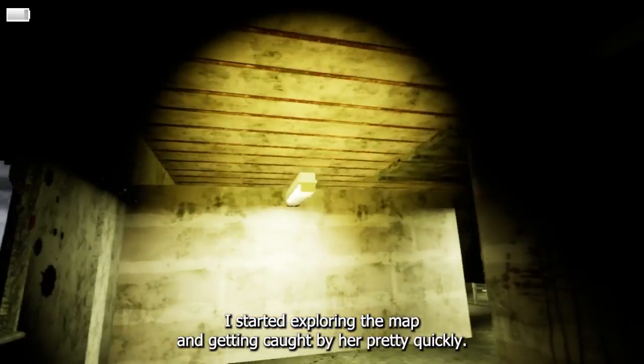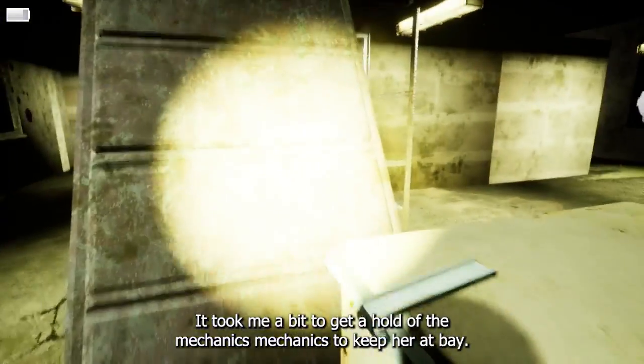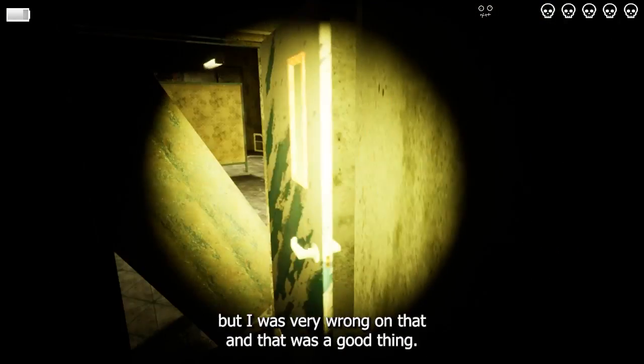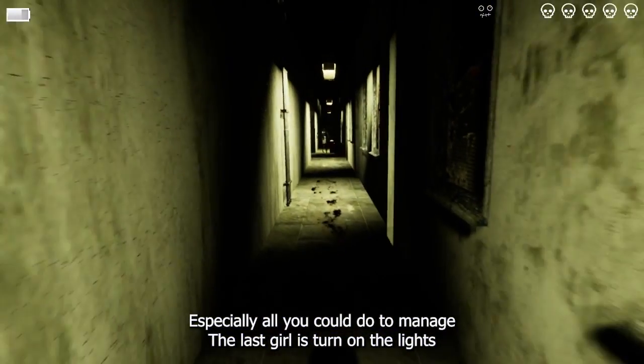I started exploring the map and getting caught by her pretty quickly each time. It took me a bit to get a hold of the mechanics to keep her at bay. I thought the gameplay was simple and self-explanatory at first, but I was very wrong on that, and that is a good thing. Essentially, all you could do to manage the last girl is turn on the lights.